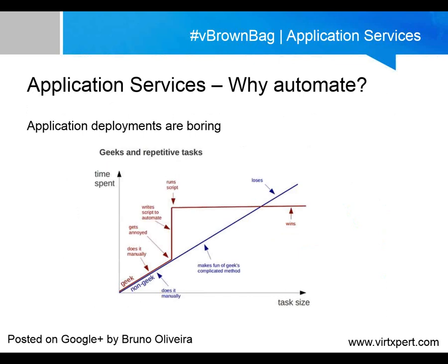So before we get started specifically with application services, I thought it'd be good to talk about why we want to automate. And I'm sure plenty of people have seen this diagram about automation. We can do things manually. If you're asking for my opinion, which I guess is why you're here listening, installing software is not adding any value to your business. There's things that as engineers, administrators, architects that we could be doing to help drive the business forward with technology.